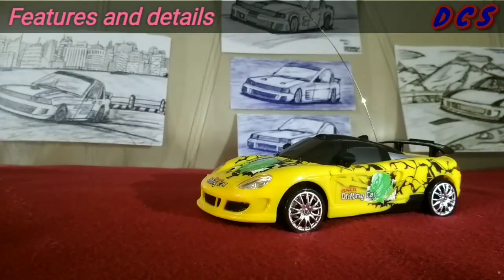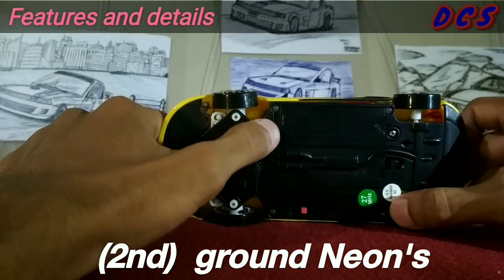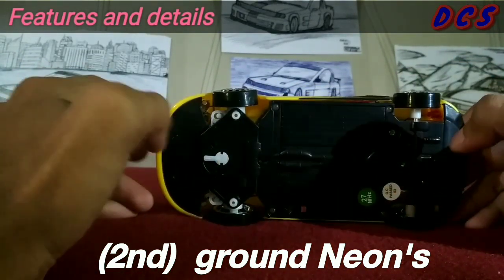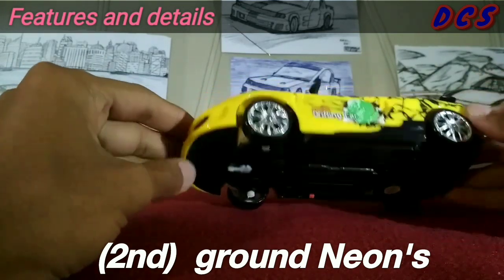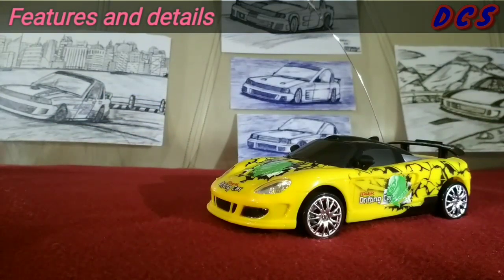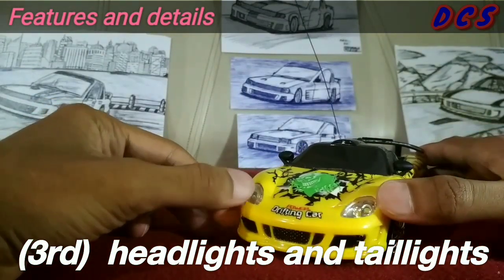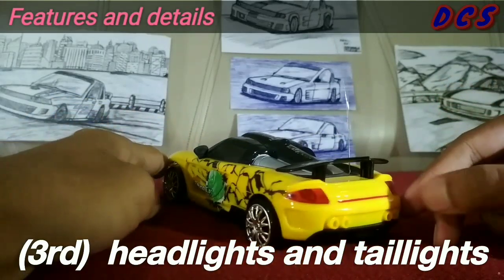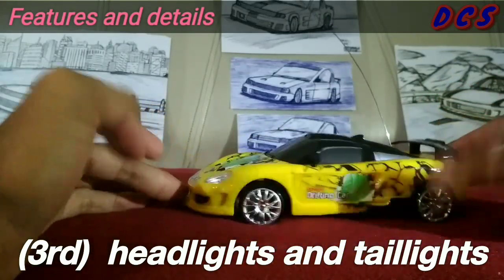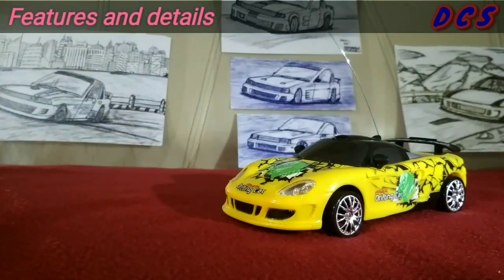Going up to the second feature, this car comes with bottom neons. That's so amazing. Like these dots right here, can you notice them? Those are the lights which flash up once you're on the car. That's the best thing on this car. It's so cool. Coming up to the third feature, it also has headlamps and tail lamps. I'm not talking about the cover, but it comes with LEDs at the front and also at the rear. That's so cool. It comes with neons and also headlamps and tail lamps, which most cars don't get.